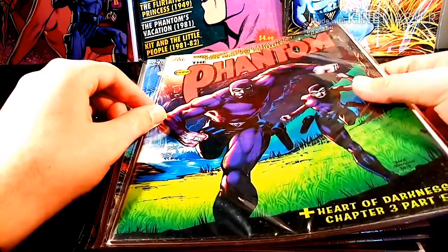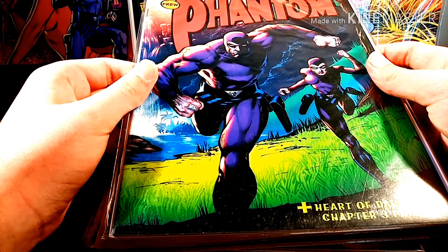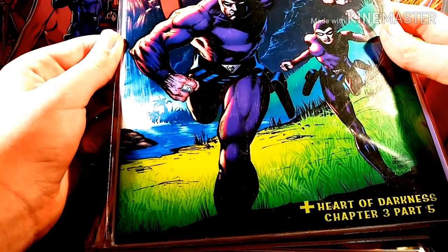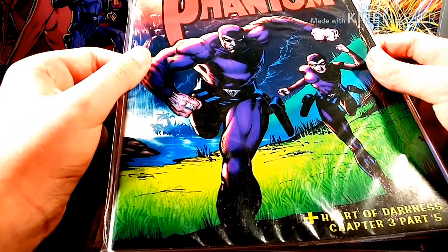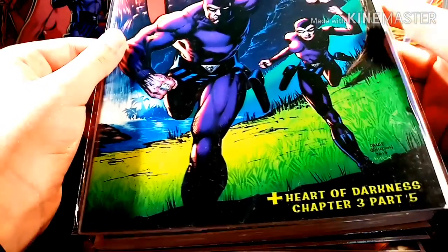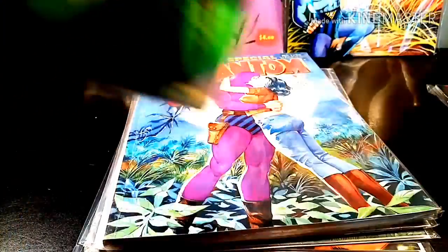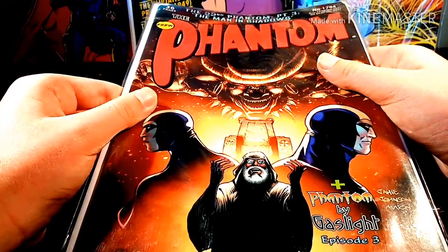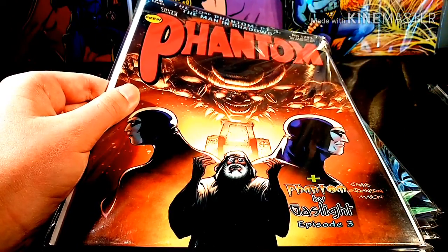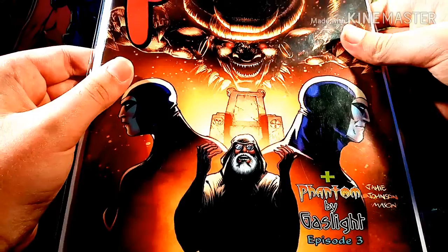So, coming in at number four, I think 2018 or still 2017, we have a three-part series of The Empty Throne, 22nd Phantom, Heart of Darkness, Chapter 3, Part 5, cover art by Jamie Johnson and his colorist Mason. And at the back, I love this sort of stuff, the modern type of comic art that the Phantom artists do. And yeah, it's pretty cool.